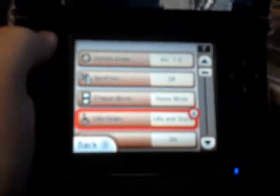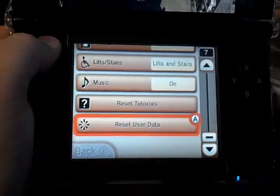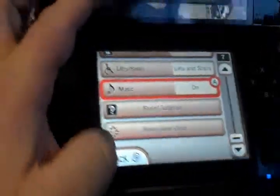Alright, hang on, if I move the system around too much, the camera goes out of focus. So, okay, music, on, off, and then you can reset the data there. So, let's go back.